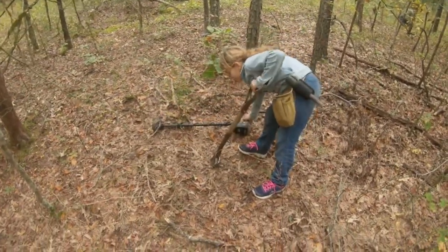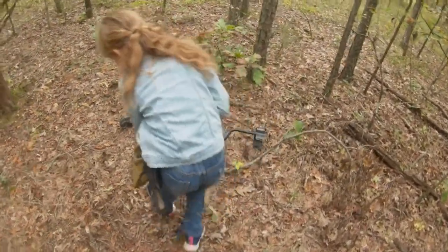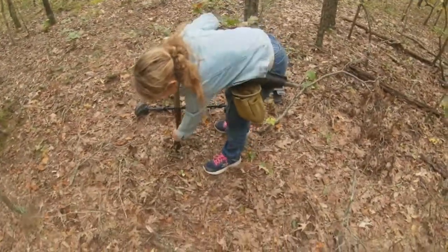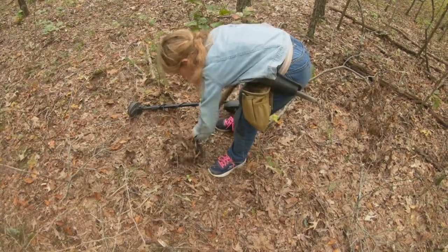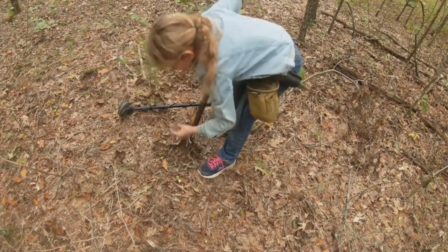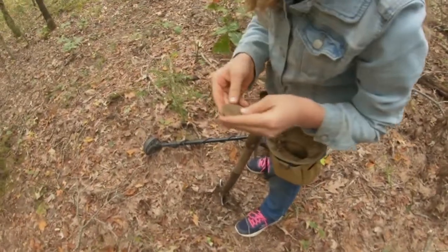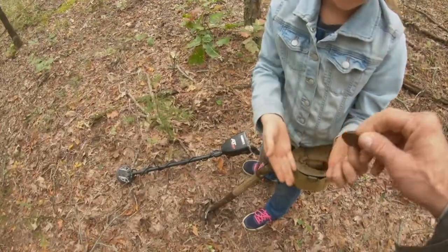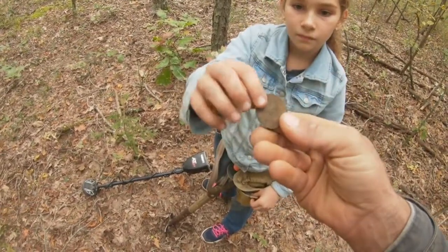It does sound pretty good. Maybe it's a real. What? Ooh, what is it? Something round. Wow. It is something round. It's big. I bet it's a token. We'll get it cleaned up and look at it again.